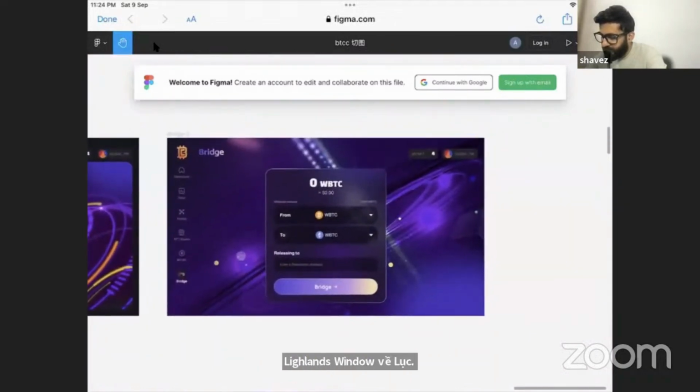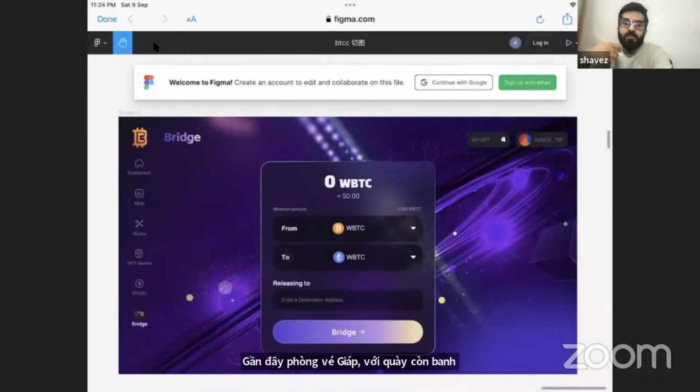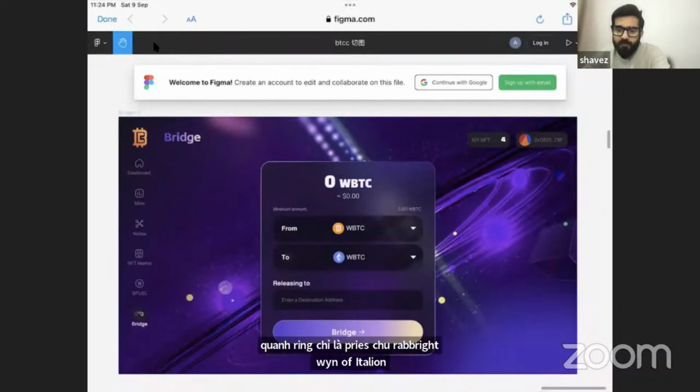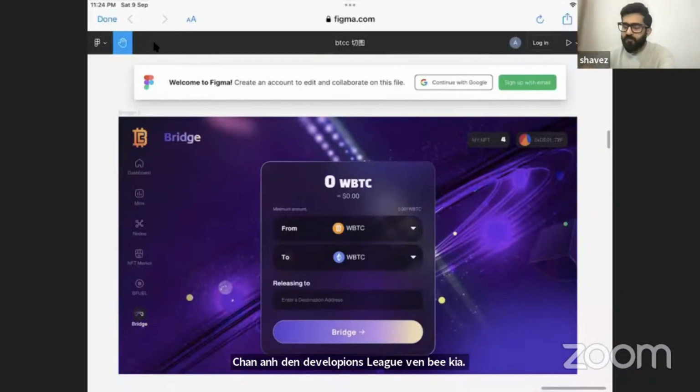And this is the bridge from where wrapped Bitcoin on the Bitcoin 20 chain, that is our blockchain, can be bridged with 1:1 value to wrapped Bitcoin of the Ethereum chain. And then there will be more options like TRC20, right? So all other chains will be here in that bridge to make sure that you all have different options.